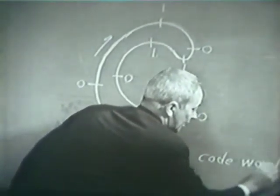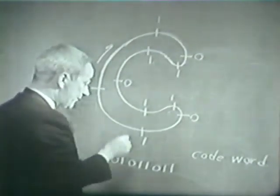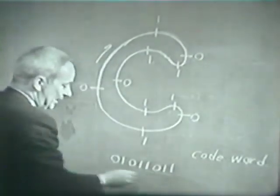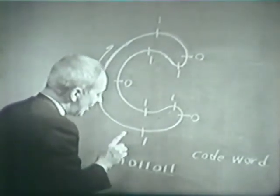Oh, I see. That describes that particular shape, doesn't it? As a matter of fact, the fellow who was originally working on this got so he could look at these code words and pretty much tell what the shape looked like. Yes, but it doesn't tell the computer that that's the letter C. How does it know that 010?